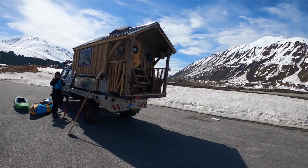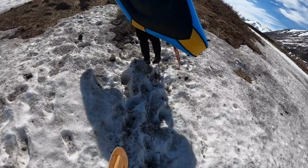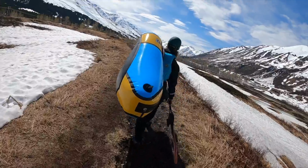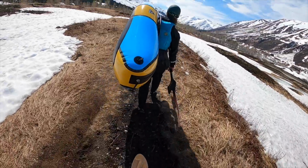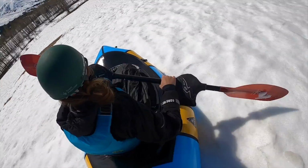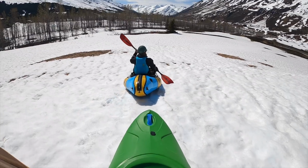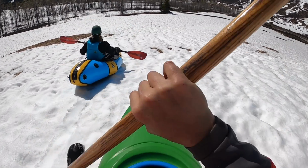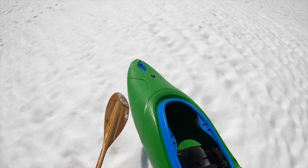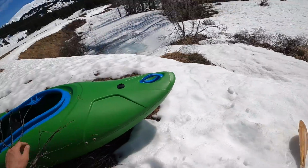It's allergy season. Ugh. All right, here we go. Granite Creek. This is where you go to run. Turnagain Creek. Oh my God. I know it's not quite steep enough. Just need a little steeper. Whoa! Deep hole.